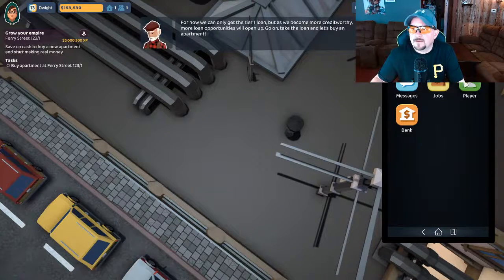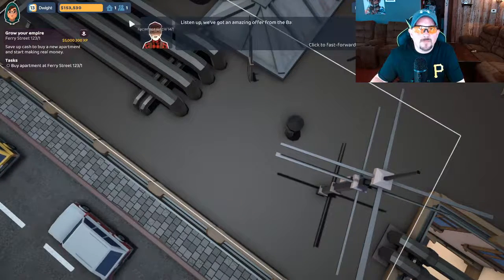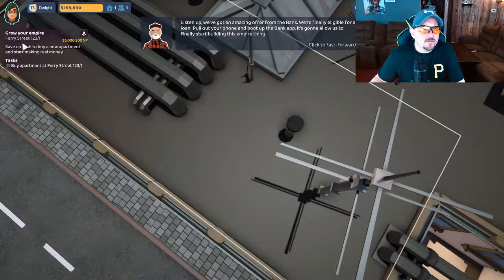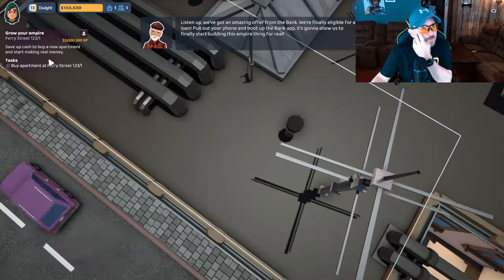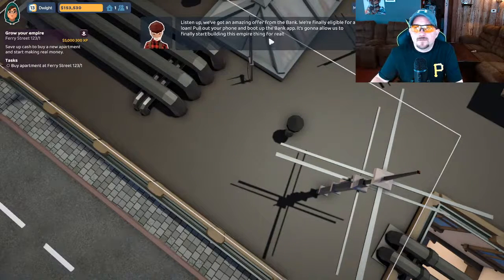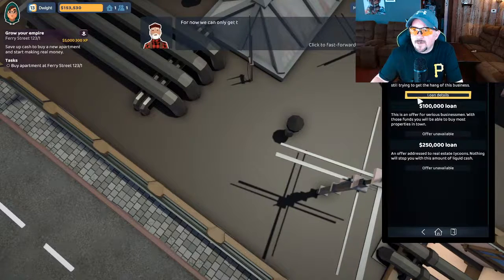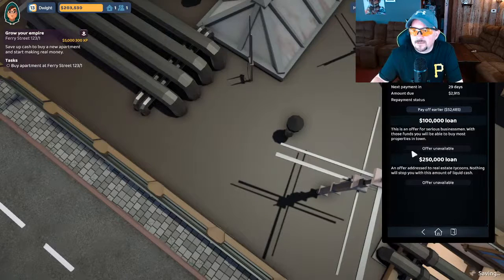However, let's see what. Okay. It is probably time to save up cash to buy a new apartment and start making real money. Buy apartment at Ferry Street. Okay. So maybe we have to do this. It kind of looks like we have to do this for right now. What the heck? Yes.